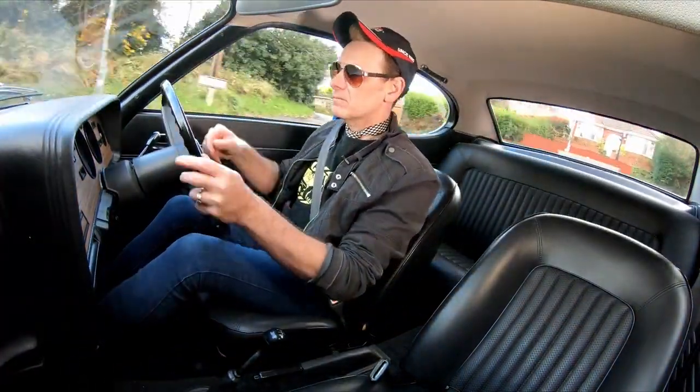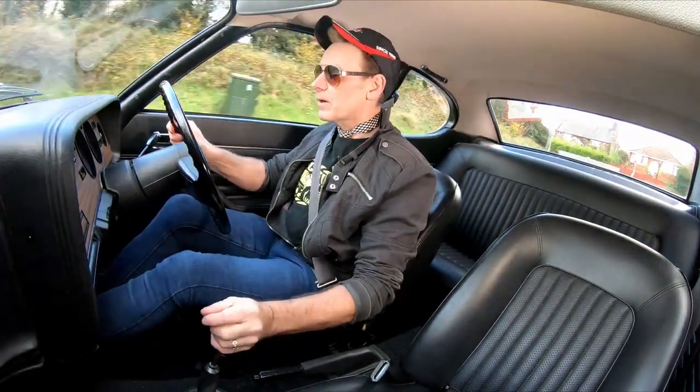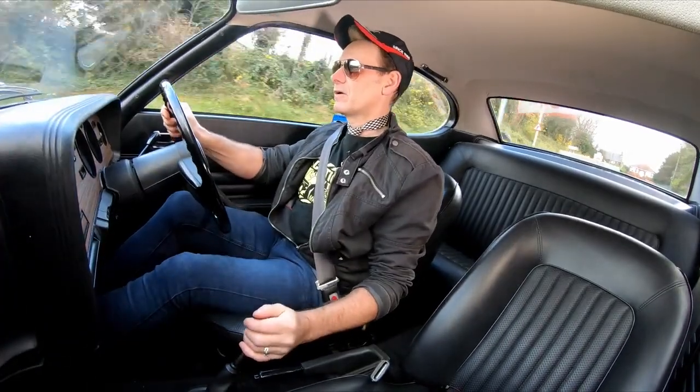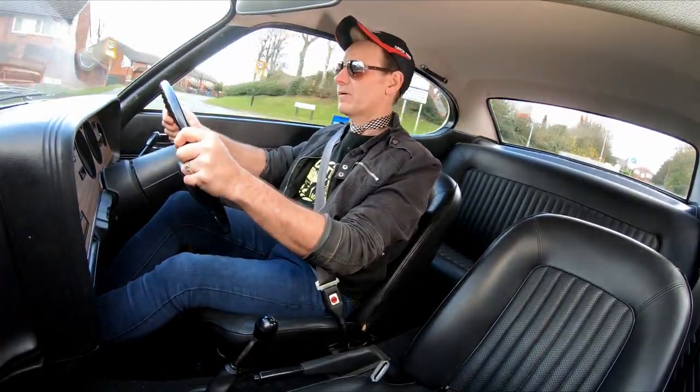Downhill a little bit now. Any speed cameras around? No, we've got to keep to the speed limits, folks. This isn't me in a Cortina now. You're responsible now. Responsible now.